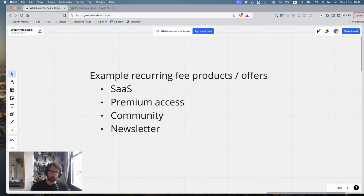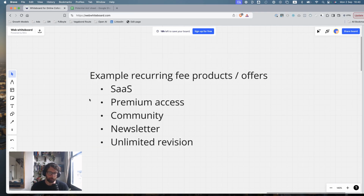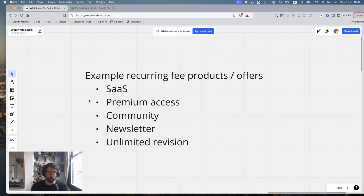A lot of places now are doing these agencies with unlimited revisions, where you pay a set fee, $200, $500, $1,000 a month, whatever, and you get unlimited revisions for copy, creative, whatever that might be. But effectively, what you're doing is selling one product, one service to a customer on an ongoing basis. They can continue to get access to that service, that offer, as long as they keep paying. As soon as they stop paying, they stop getting access to the service. Really simple, very solid business model that we've all seen, and we're all involved with in some way.